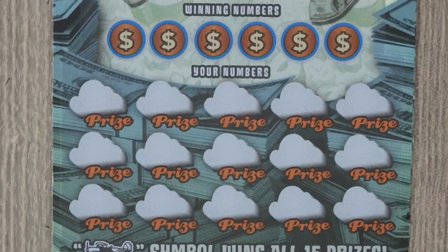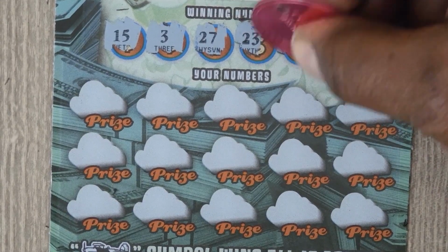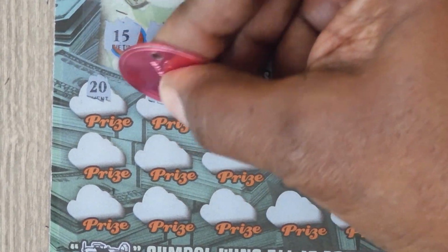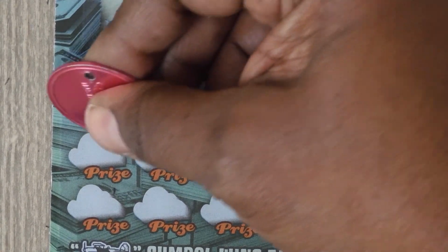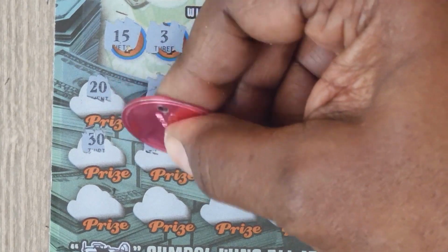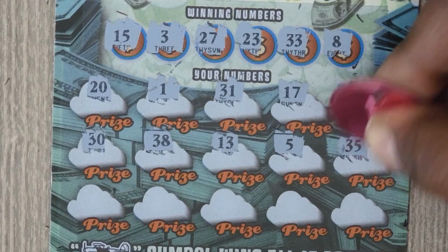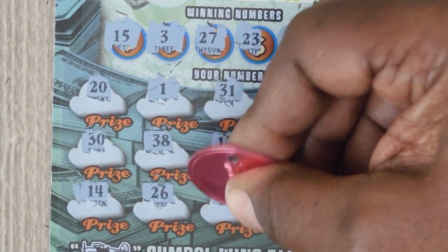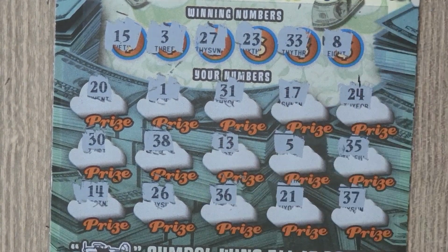15, 3, 27, 23, 33, and 8, 20, 1, 31, 17, 24, 30, 38, 13, 5, 35, last row, 14, 26, 36, 21, and last, a 37.